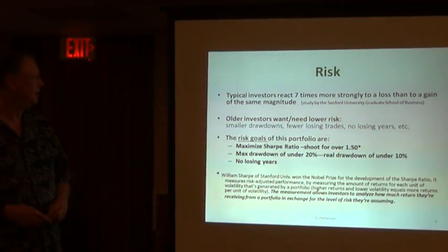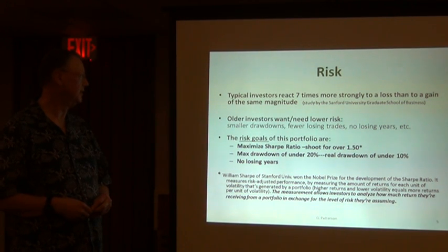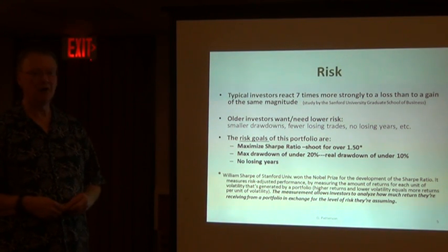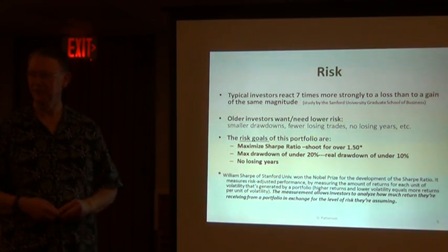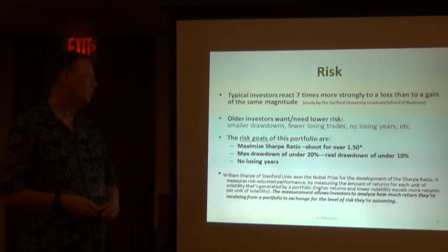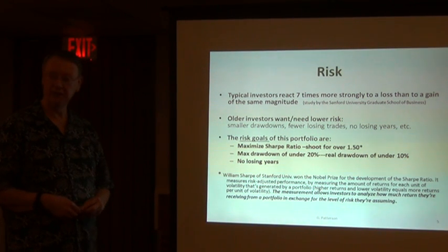Next slide, please. Okay, risk. One of the interesting things I found, I saw a study from the Stanford Biz School about how investors react emotionally to investing. And the key takeaway from that article was that a typical investor reacts 7 times more strongly to a loss than he does to a gain of the same magnitude. And looking at my own experience, I think that's true. If I get a 20% loss, I am really torqued. If I got a 20% gain, I say, well, that's what I expected. You know? But you do react a lot more strongly to the loss than a gain, and I think as you get older, that factor goes up. Older investors basically want and need lower risk. They want smaller drawdowns, they want fewer losing trades, preferably no losing years, etc.